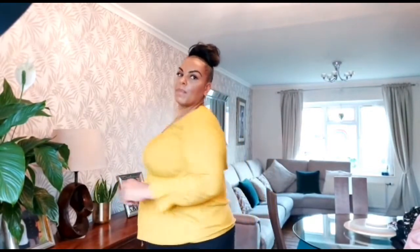But it's a lovely colour. I really like the colour. This is a colour that I would normally go for. And oh, hold on. This would go lovely with the black bottoms. But again, this is going to go back because the sizing's not right for me.